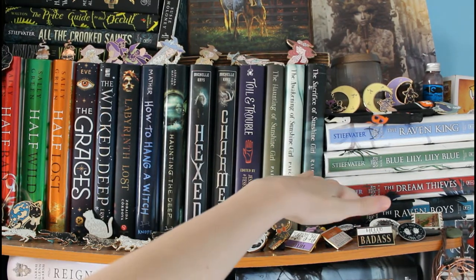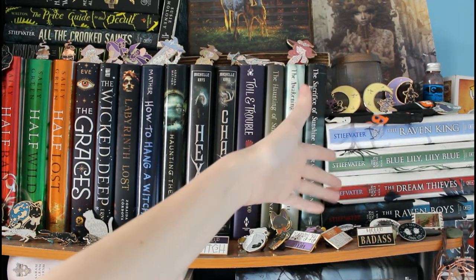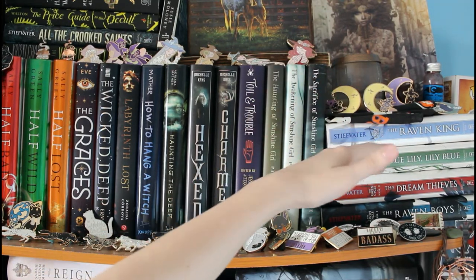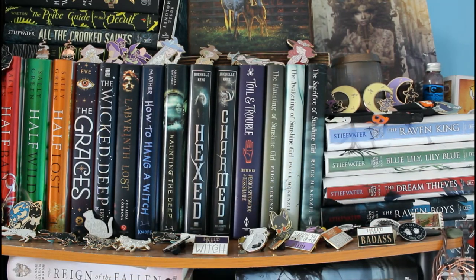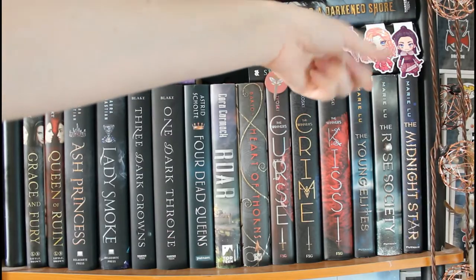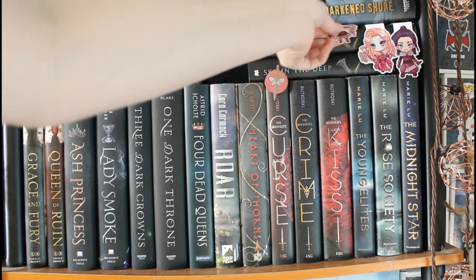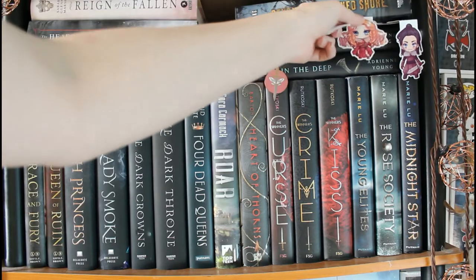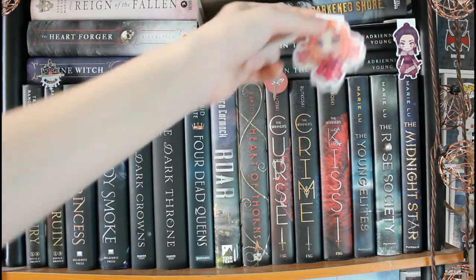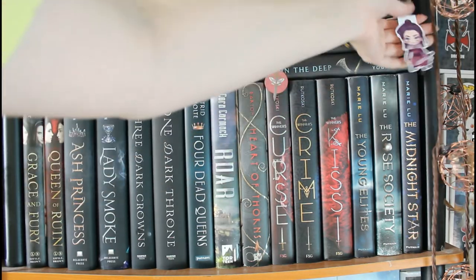And then we have The Raven Boys Cycle, well, it's called The Raven Cycle. The Raven Boys, The Dream Thieves, Blue Lily, Lily Blue, and The Raven King. I read the whole entire series last year. So the only knickknacks I have besides these two pins are these bookmarks from the series. The characters are from the series. Not gonna do close-ups.